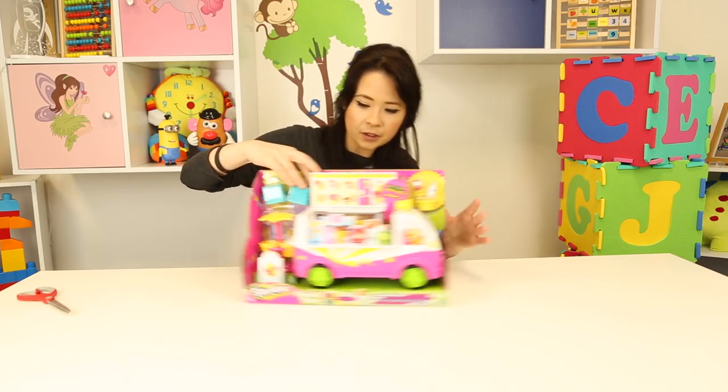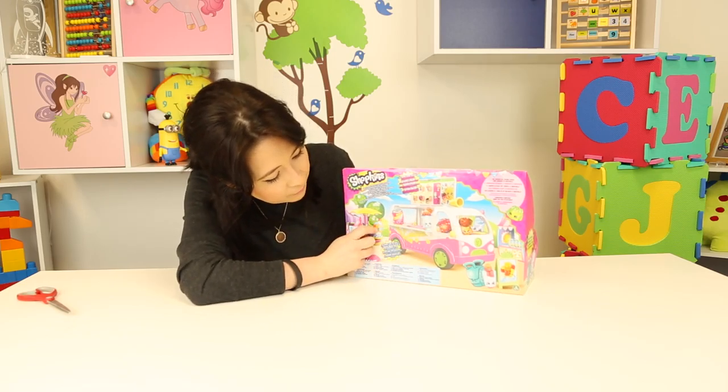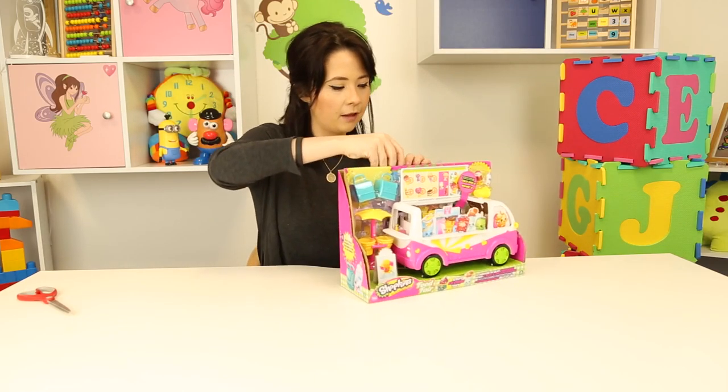So I just want to show you the back of the box as well. So you could just see it there, and it is all your little Shopkins, all happy and smiley in their ice cream truck, and they're going around. So that's really, really cool. So we'll just open it up and we'll hop right in.